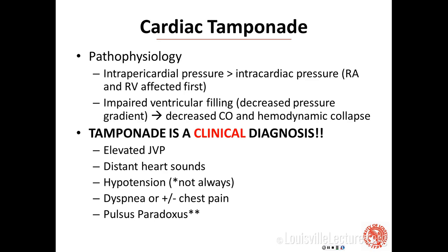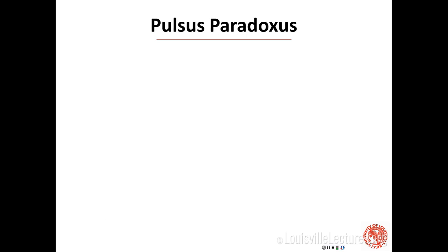You've probably all seen oncology patients who have effusions. Maybe they're not in tamponade and they don't have any symptoms at all. And then the pulsus paradoxus is really, for me, the linchpin. That's how I decide if I'm sending this person to the cath lab or getting them intervened upon immediately, or if I'm just going to watch them. So let's describe what pulsus is.